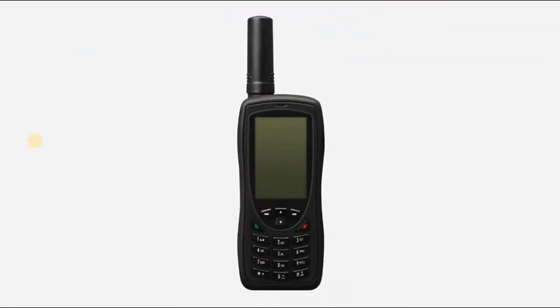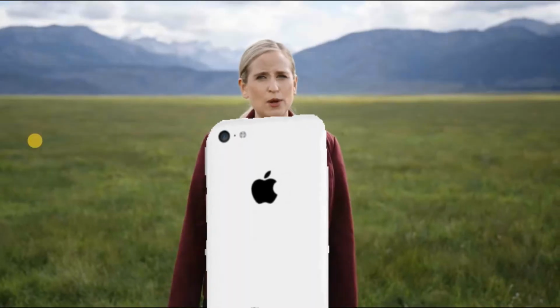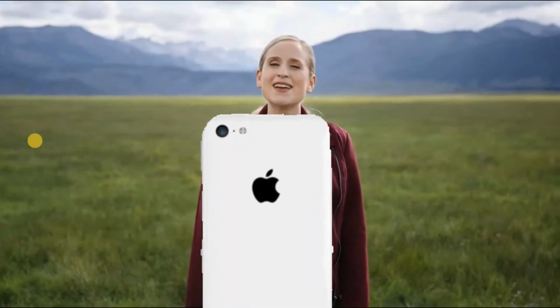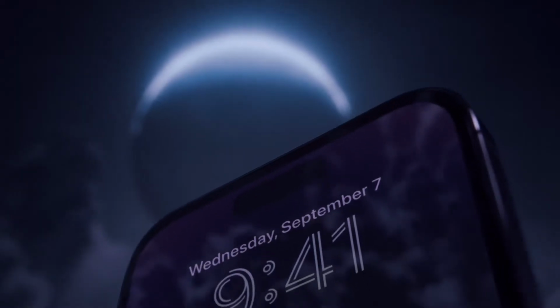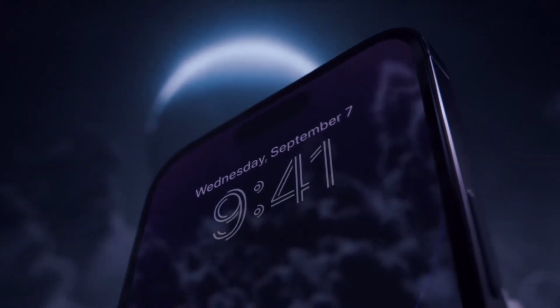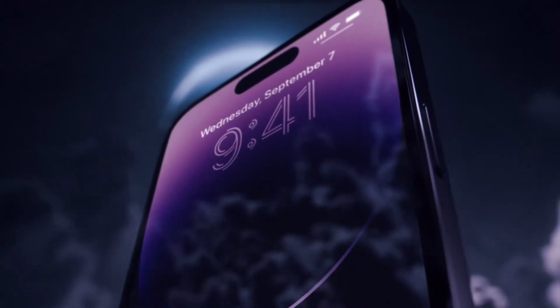Typically, the only way to tap into such a network is with an expensive device that uses a bulky external antenna. We knew that approach just wouldn't work for iPhone. So, we invented another way. We designed and built custom components and specific software so that iPhone 14 antennas can connect to a satellite's unique frequencies. That connection is only possible when the phone is pointing directly at a satellite.